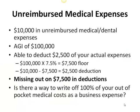Here's an individual that had $10,000 of unreimbursed medical and dental expenses. They have an adjusted gross income of $100,000. This means on Schedule A, they're able to deduct $2,500 of their actual expenses. What this also means is that they're missing out on $7,500 that they had spent in deductions.